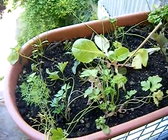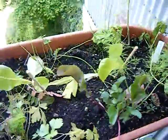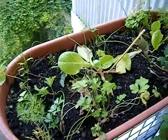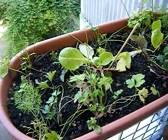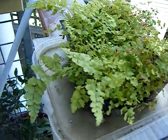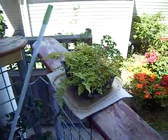They are stunted. Even all these herbs here are pretty stunted just because of the weather. So I expect these to start taking off now that we're getting better weather and a little more sun. Here we can see the western sword ferns that I still haven't done anything with.